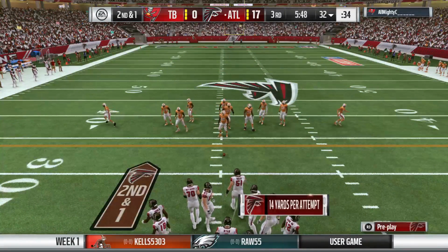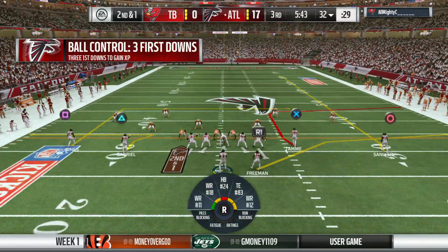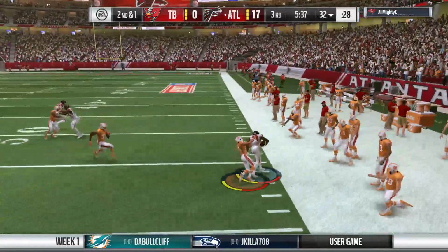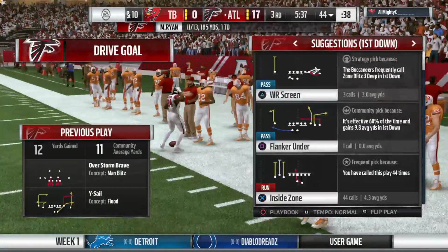Offense readies for a 2nd and 1. Now Ryan on 2nd down. Looking for his running back, and he's got it. They pick up 12 on the play there, and they move the chains.